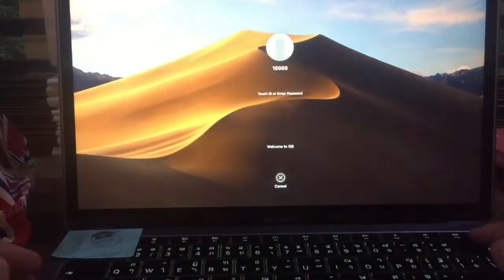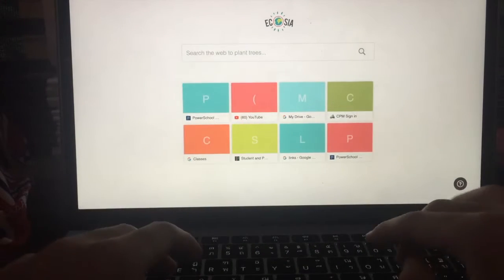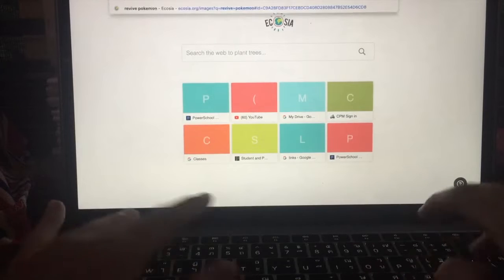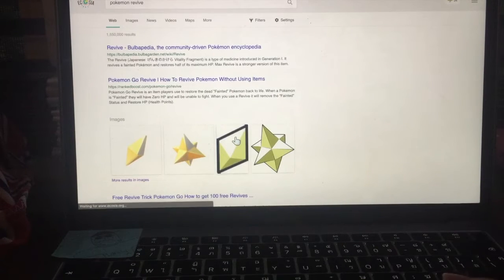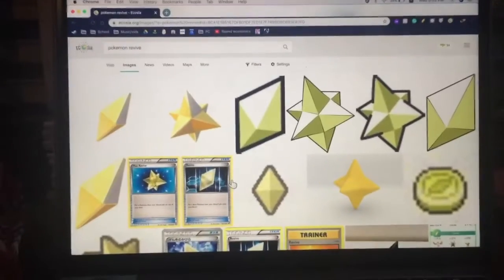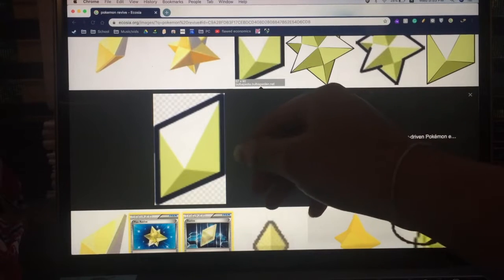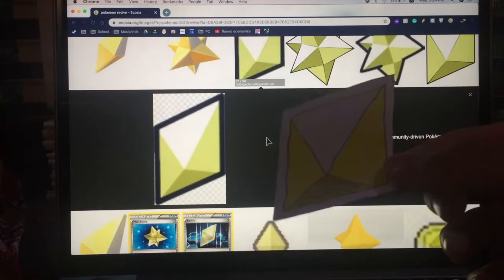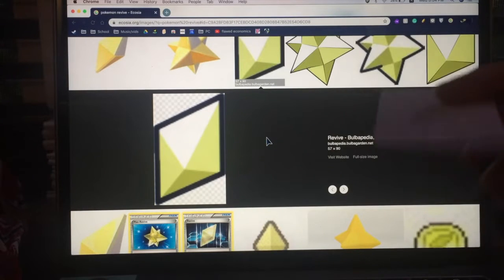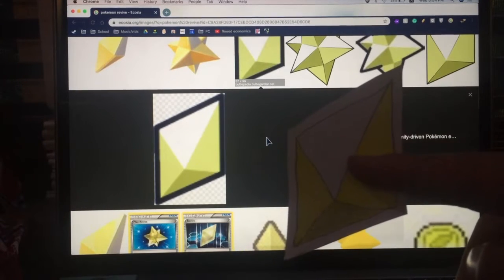Okay, open up the computer. Let's just search up Pokemon Revive. Seriously, Kent needs to stop dying doing Pokemon card videos. This one will do, I guess. This one right here. So, if I just do that, should get it off color. Shouldn't be too bad, though. Alright, then I'll use this, I guess.